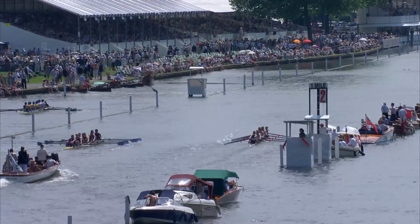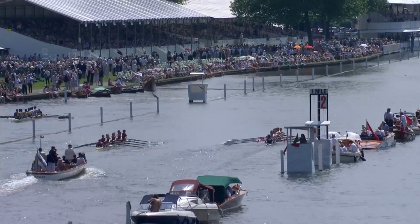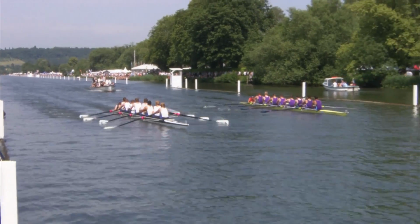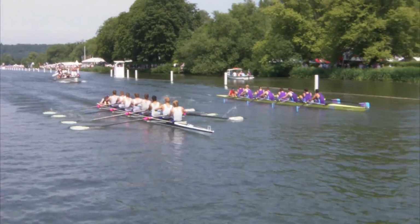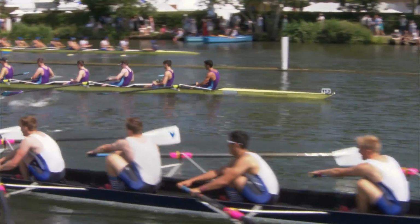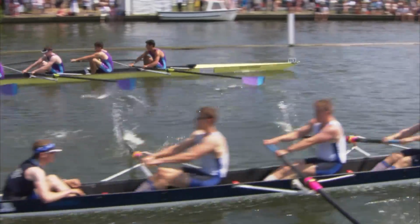So I have to say the signal's gone up there at the 1 mile, and Liverpool University, that number 2 has gone up. That's the indication for the buck station. Liverpool University in white, closest to us, have a significant lead over University College London students in purple. That's about half a length lead.